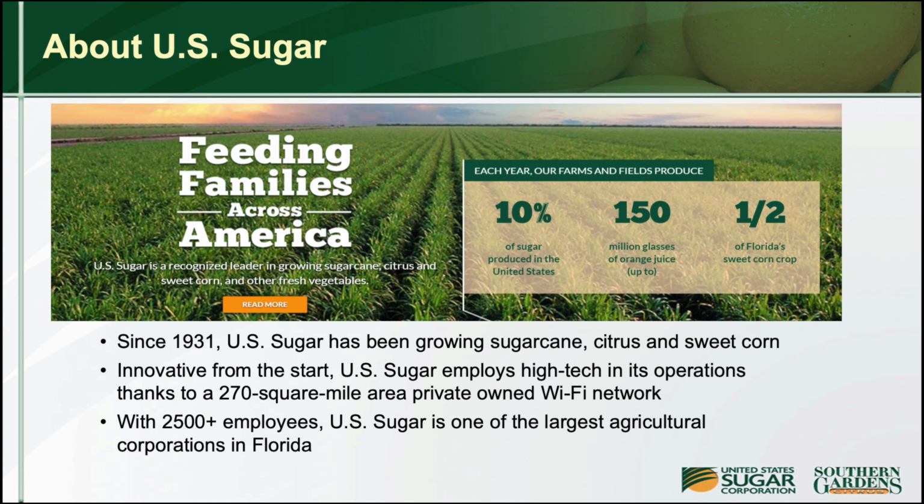Since 1931, U.S. Sugar has been growing sugarcane, citrus, sweet corn, and other vegetables. As you can see, each year our farms and fields produce around 10% of the sugar produced in the United States. We here at U.S. Sugar have been innovative from the start. We use our 270 square mile privately owned Wi-Fi network to connect nearly all of our farms, fields, equipment, and personnel together. We use state-of-the-art GPS tracking for precise farming practices as well as automated steering to ensure maximum yields. With over 2,500 employees during our peak season, we're one of the largest agricultural corporations in Florida.